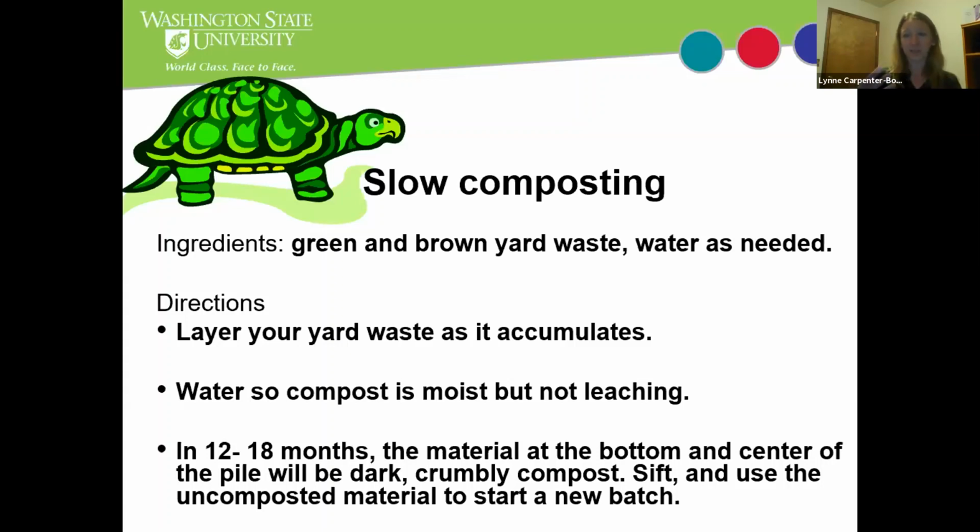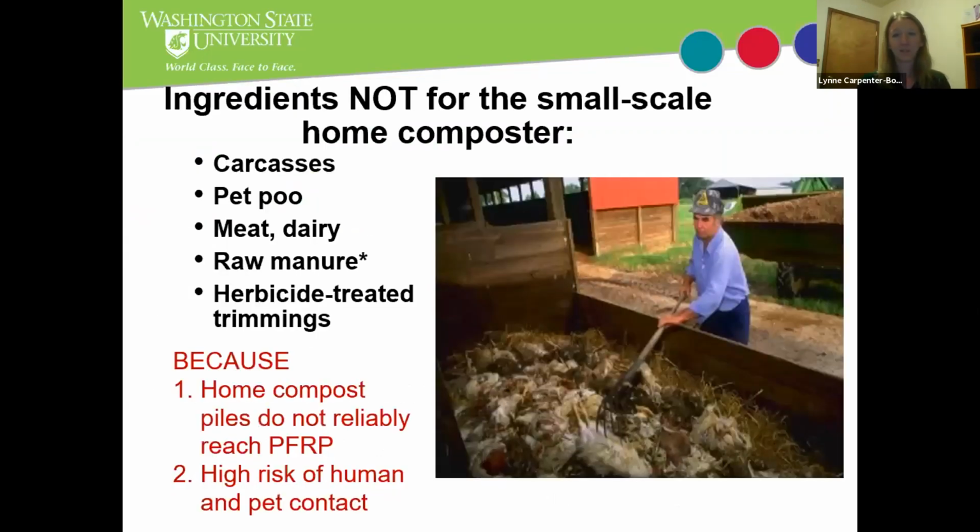But even if you go through a really slow process like this, within a year to a year and a half, the center bottom of that pile is going to look like compost. It'll be dark and crumbly, and you can use that material in your flowers or garden. And then what's uncomposted on the top and the outsides, you can simply start in a new compost pile.